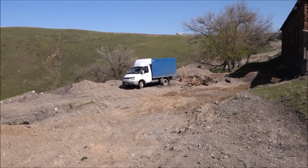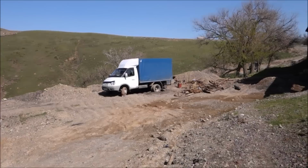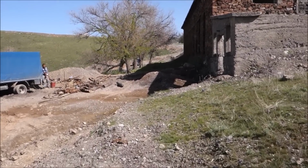This is interesting. I was talking about the scrappers here working the side over. Look how much stuff they got.